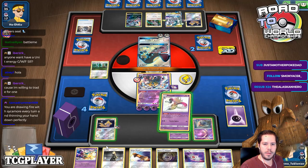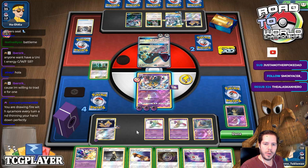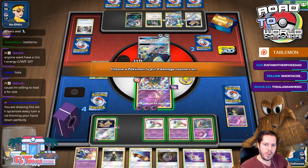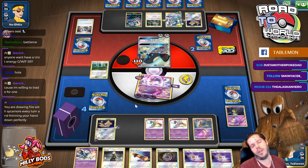How many switches am I down? I'm down 3. So I was thinking of benching the other Giratina and attaching spell tag to eliminate Fion out, but I don't think I can afford that for now. Just gonna have to do it like this. Right now he's dealing exactly 130, so I don't mind the damage being here. It's not the end of the world.